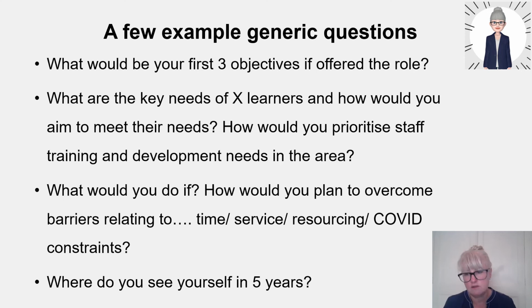out what's going wrong. You're looking at performance improvement plans, that goal setting, and you're making it really clear to that person how they could progress, how you're going to support them, and how you're going to review progress in the future, and providing additional support to help that person. So you can think about what would you do if type scenario questions. How would you plan to overcome a barrier relating to time, service, staffing, resourcing, COVID, any sort of constraints that could happen. These are usually linked to scenario-based questions.